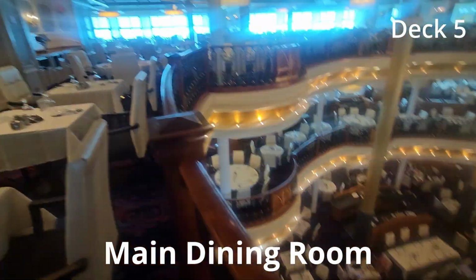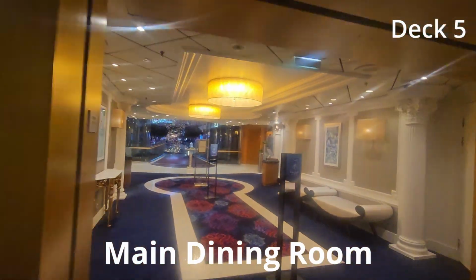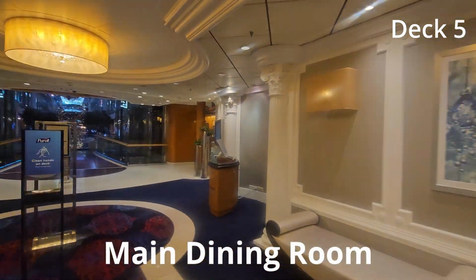So between the Star Lounge and the main dining room on deck 5 is the Royal Promenade. During this cruise, they had a special tribute to the military, and we also had a major international beauty pageant on board.